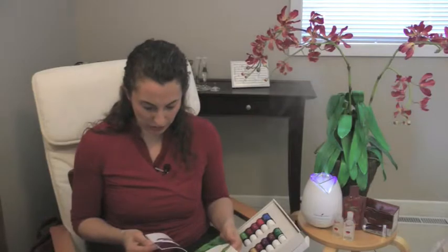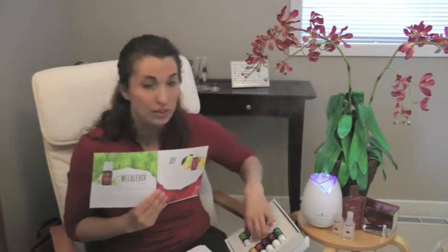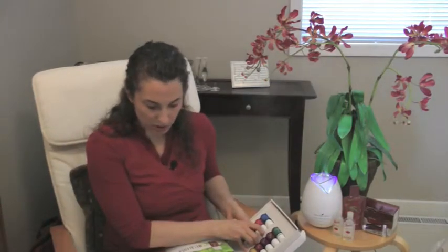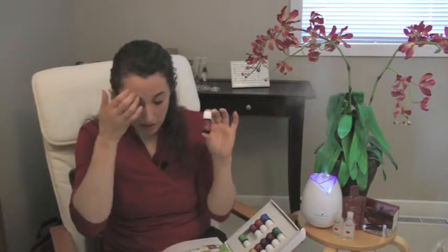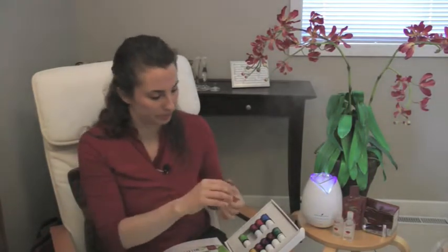The next is Melaleuca, also known as tea tree. And tea tree is our go-to for blemishes, for any, can't get this one out of the box. There we go. Now I can show it to you. And itchy skin, it's also a great one for lice, just in case that comes up.